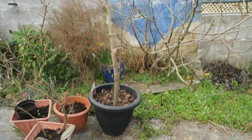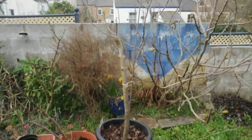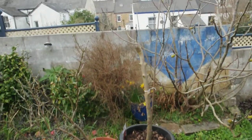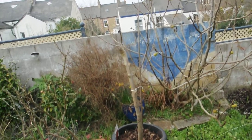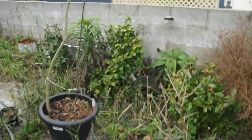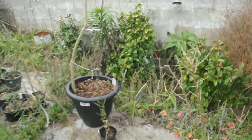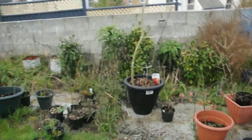Now, after I found the pear tree in Aldi for £9.99, my dad was not to be outdone, because he found fruit trees for £5.99 in another discount store. And so there's one Morello cherry and one Jonagold apple.